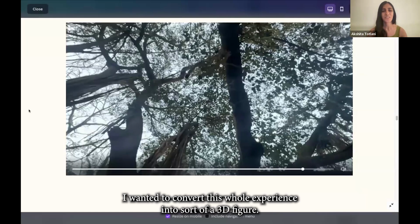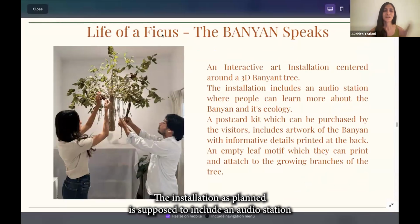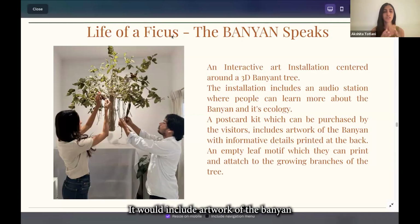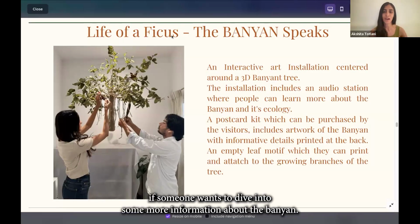of a 3D figure. So the idea is to basically have an interactive art installation centered around a 3D banyan tree. The installation I've planned is supposed to include an audio station where people can learn more about the banyan and its ecology. I'm also in the process of designing a postcard kit, which can be purchased maybe by the visitors. It would include artwork of the banyan with some scientific details printed at the back with a QR code as well, if someone wants to dive into some more information about the banyan.